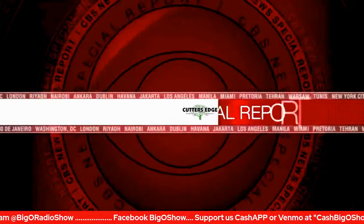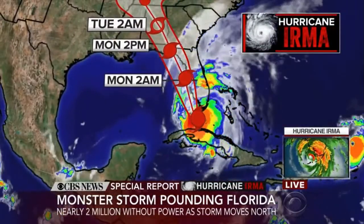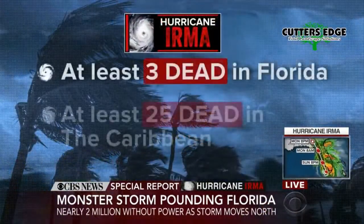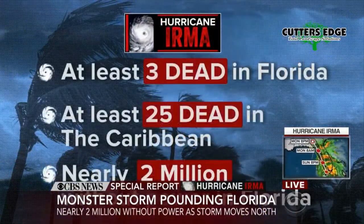We interrupt this program to bring you a special report. Miles an hour, that's a Category 4 hurricane. 3 deaths are reported in Florida after more than 24 were killed in the Caribbean.